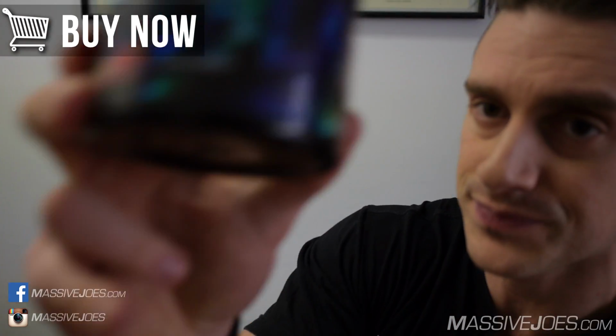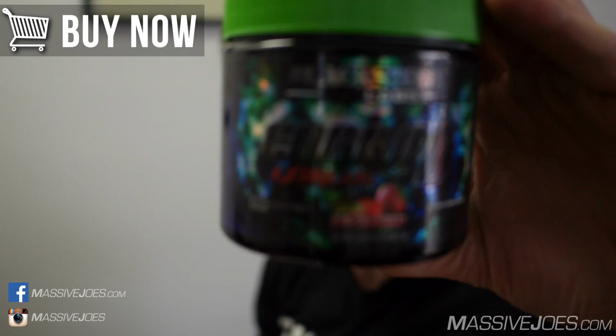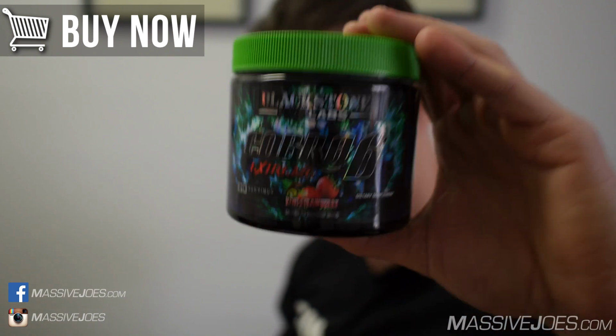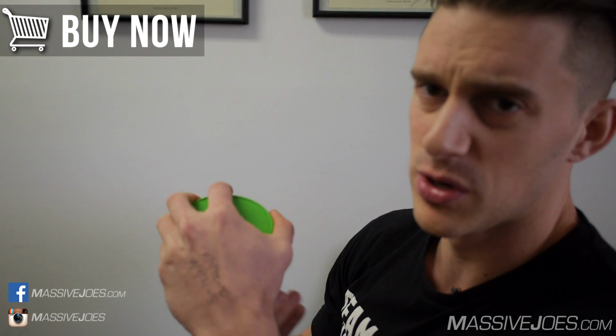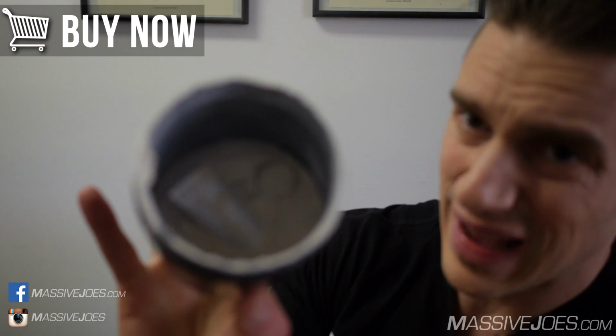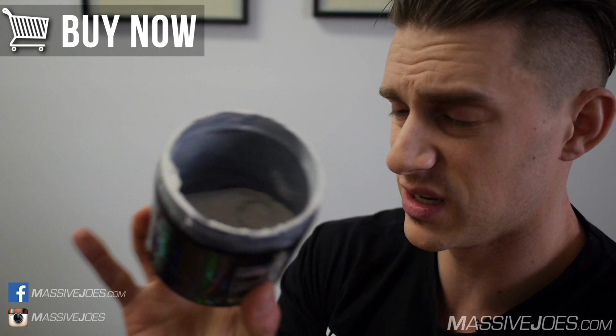In terms of how it tastes, how it mixes, it comes in one flavor. I'm having trouble with the zoom and focus on this today. That's better. I get my face out of the way and zoom and focus. Kiwi strawberry. Got myself the communal tub down here at MJHQ, and you can tell by the amount left in it that the fellas and the pussycats have been enjoying this supplement in the office, man.